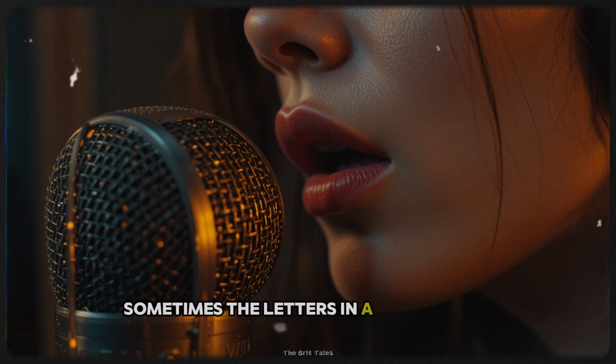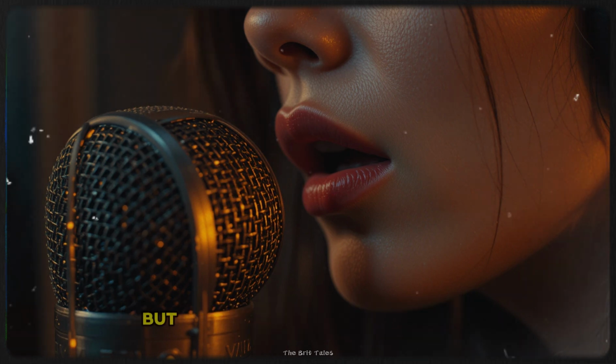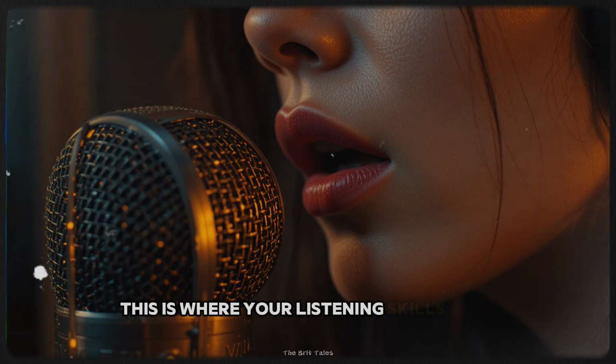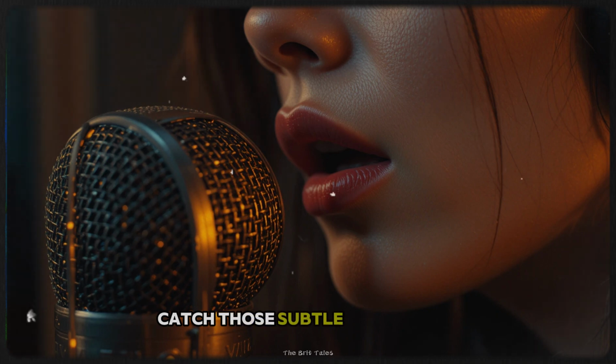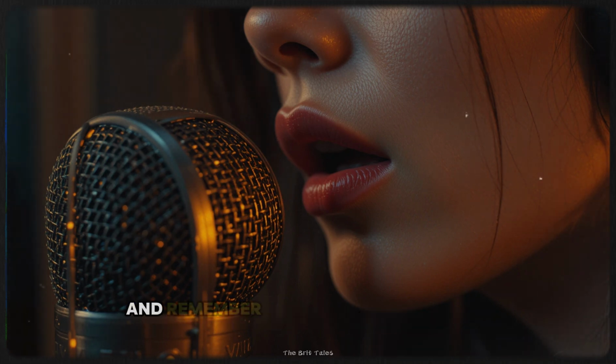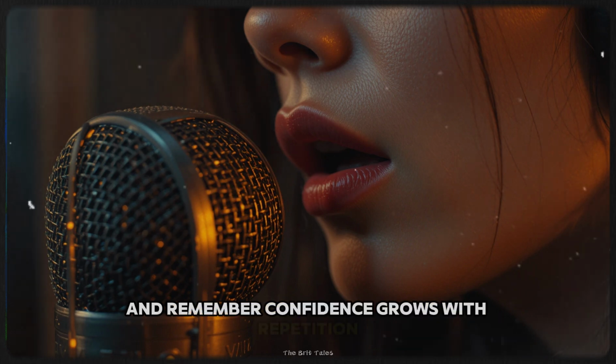Sometimes the letters in a word might look one way, but the pronunciation is different. This is where your listening skills help you catch those subtle differences so you can copy them accurately. And remember, confidence grows with repetition.